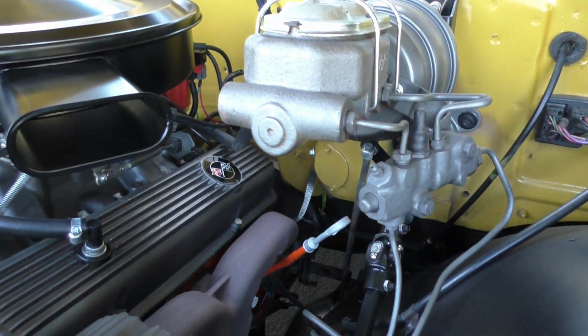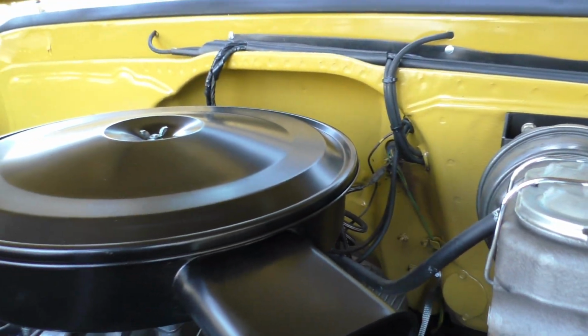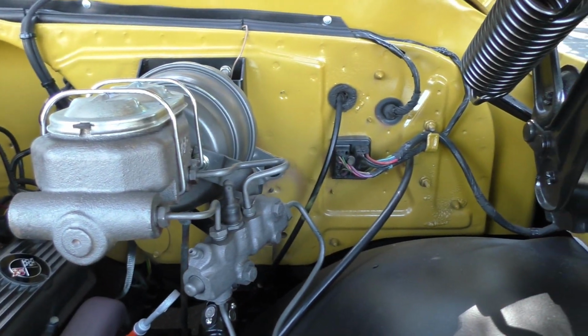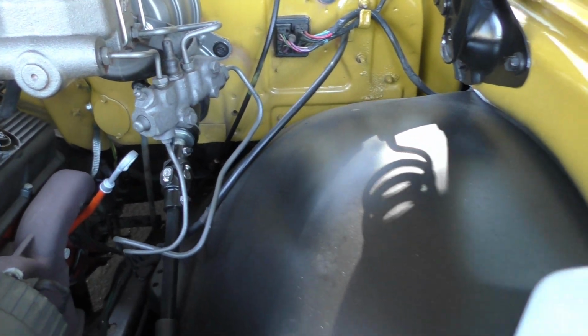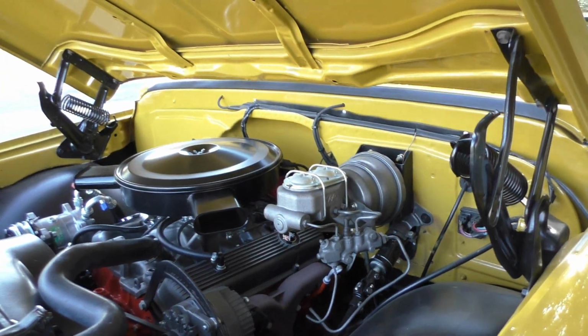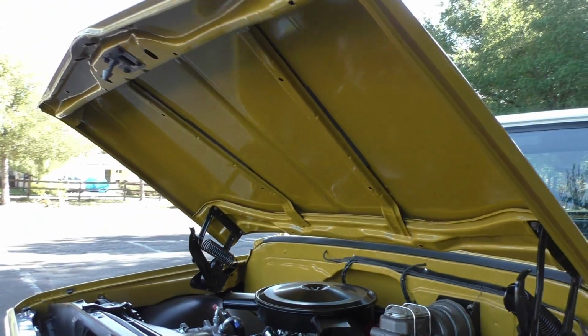It is a factory power steering truck down here. Has a turbo 350 automatic. According to the data tag on the glove box, which we shared during the walk around, believed to have a factory posi rear end in it. Wiring's all nice and tidied up, black hinges. Bottom side of the hood finished in the ochre.